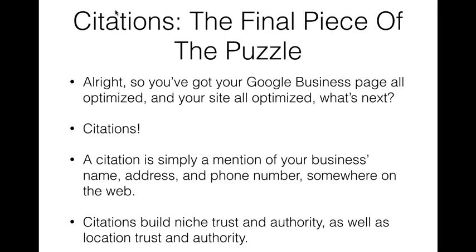Now, we covered citations in the crash course, and we covered citations here, but I just want to go over them again, because it took me a while to figure out what they were, so I just want to make sure that they're super clear for everybody. So, a citation is simply a mention of your business's name, address, and phone number somewhere on the web. Citations build niche trust and authority, as well as location trust and authority. So niche meaning like a plumber, like a trust in the plumbing niche. Location trust meaning like in New York, like New York-centric ones, for example.